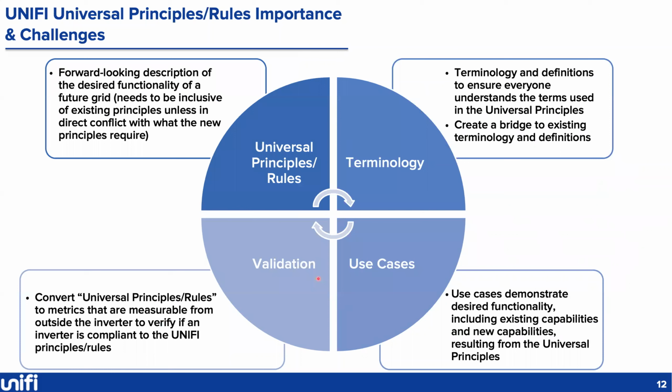So one of the things that we have been trying to do is sit down and come up with a set of universal principles or rules. Our entire consortium has been working on this, where we've had many meetings trying to figure out what's the best way to look forward and come up with a desired functionality of the future grid. It needs to be inclusive of existing principles, but there may be some things that we need to adjust. But coming up with these universal principles has been key.